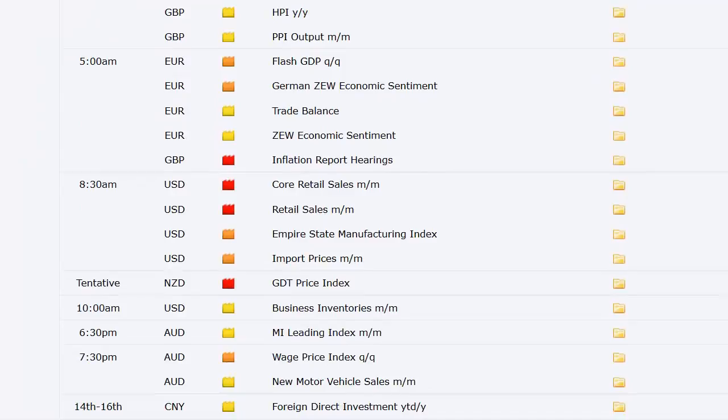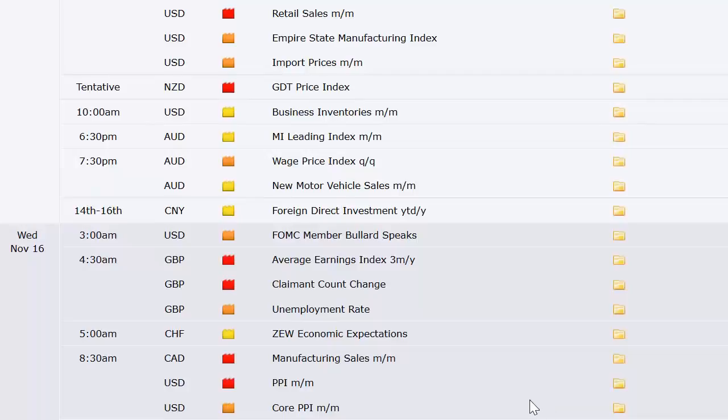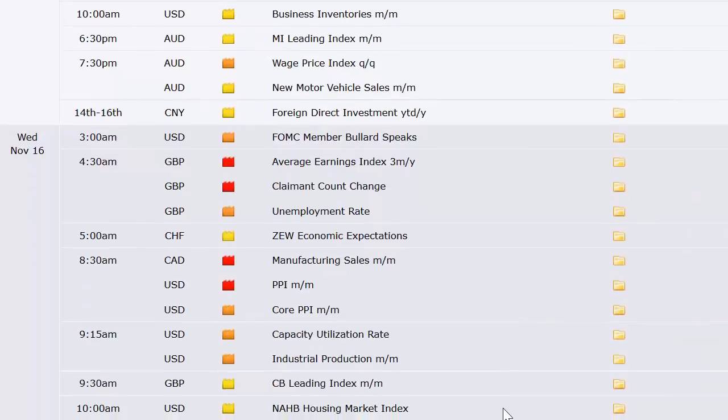Europe's got their flash gross domestic product and German ZEW economic sentiment along with trade balance. That's a lot of data at 5 a.m. Eastern time on Tuesday. Wow. Core retail sales here in the U.S. and retail sales at 8:30 a.m. along with Empire State Manufacturing Index, import-export prices, business inventories after that. We've got MI leading index out of Australia that night, wage price index, new motor vehicle sales out of Australia.